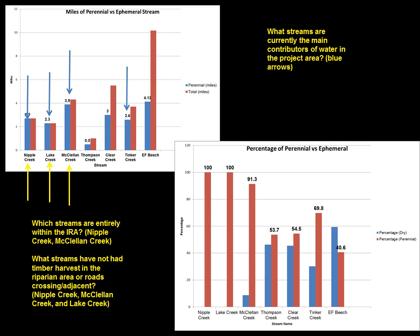This is not to say that other streams do not have the potential to be perennial, but rather some portion of them is in a degraded state and not effectively storing water. For example, water is coming off the surface too fast and not being stored. Chart 2 displays the percentage of streams that was found to actually be perennial, indicated by the red bars, and the percentage that was dry, indicated by the blue bars, as a whole of the total perennial miles originally identified.